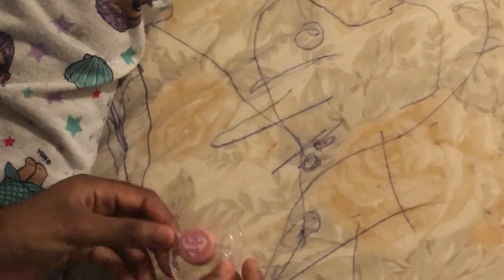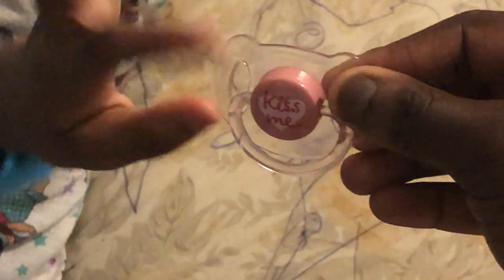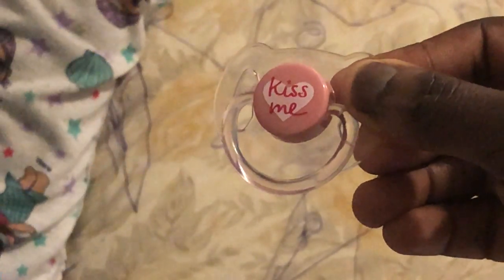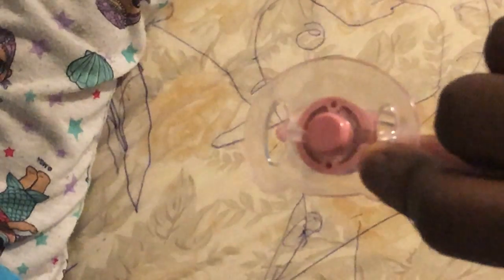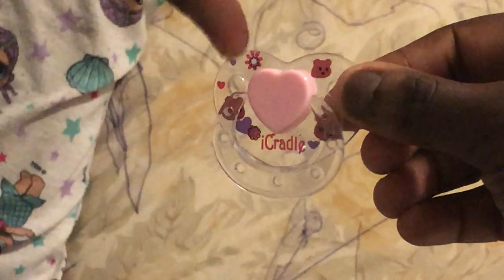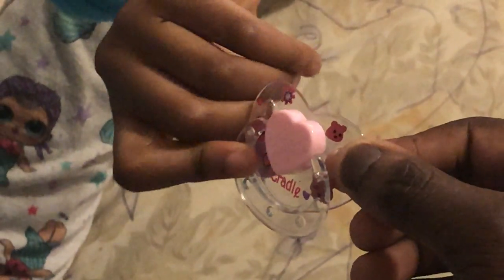Alright. Go for it. This one is a magnetic pacifier. I'm just gonna help her because she can't find the camera. And right here it has the word "kiss me" on it. Lovely, to go with the two that the boys had. And here's the other one. This one just has a plain old heart, which under here says, "I cradle."